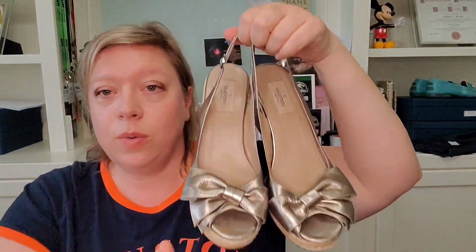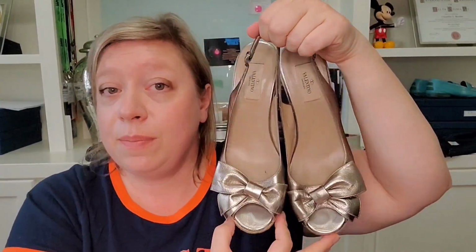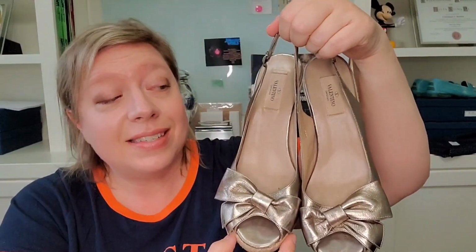Like I said, I was going to just keep these for myself, but I haven't worn them. And I don't really have too many opportunities to wear them. When I'm running out, I'm like, let me throw on my Birkenstocks. And when I do go to the office, I work in the entertainment industry. So I'm in a stadium. I am not wearing wedges. I'm wearing tennis shoes. Running around the stadium or the arena. So these are not going to get much use from me. I would like to pass them on to you guys.